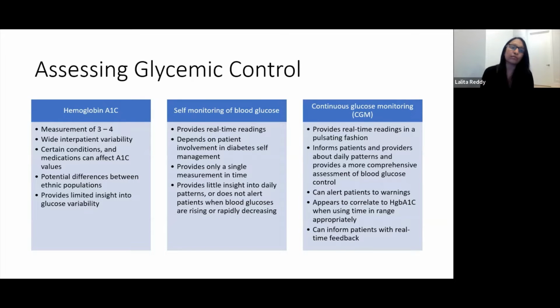A lot of that comes from the fact that certain conditions and medications can affect the A1C, specifically those that change either the lifespan or the oxygen carrying capacity of the red blood cells. So sickle cell anemias, severe iron deficiency anemias, and thalassemias can all affect the A1C and make it a little bit more difficult to look at long-term glucose control. There is rising data that there could be potential differences between ethnic populations.